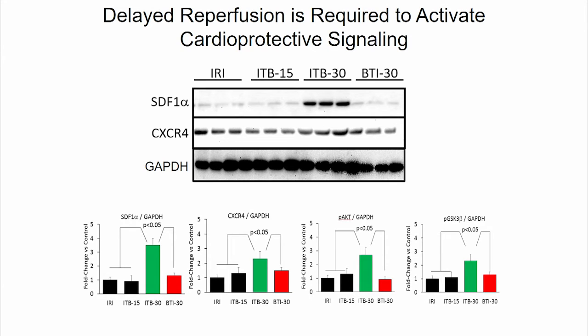And what we found was that you need to have about 15 to 30 minutes of primary unloading to actually see the beneficial effect of infarct size reduction. And that told me that something's happening in those 15 to 30 minutes that's allowing for the activation of this cardioprotective mechanism. You can't just put the pump in after reperfusion, and you can't put it in right before reperfusion. So we looked at the biology, and this is unpublished data that will be coming out. But essentially what we found was that the same sequence of that mechanical conditioning pathway, SDF1, its receptor CXCR4, and downstream signaling through AKT and GSK3 beta, were all activated if you put the pump in before reperfusion and if you delay by 15 to 30 minutes.